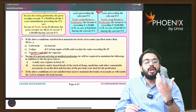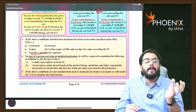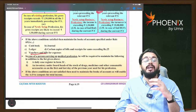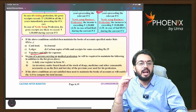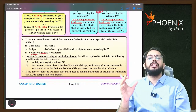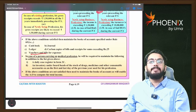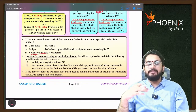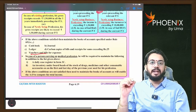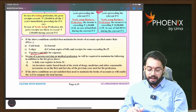In case the notified professional is a doctor, then he is required to maintain opening and closing stock of inventories. See, with the doctor also there are medicines available now. So what is the opening stock and closing stock of each medicine? Those details are required to be maintained, and at the same time a case register. Whenever any patient comes to the doctor, the case register will be written. That case register is also required to be maintained by the medical professional.